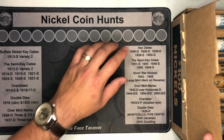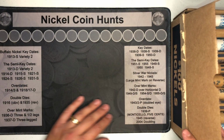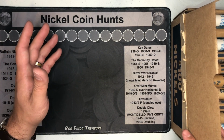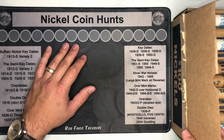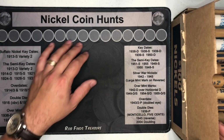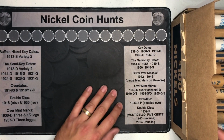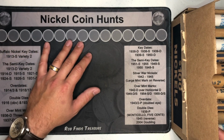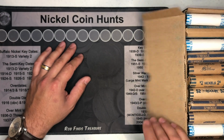We're going to be looking for those key dates that we just can't seem to find, the semi-key dates, Silver War nickels, the overmint marks, Buffalo nickels, varieties, errors, 2009s, foreigns, and anything else we have in the rolls. Who knows? Maybe we'll find something cool, and anything cool that we find, I'll bring in to show.